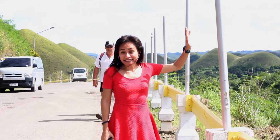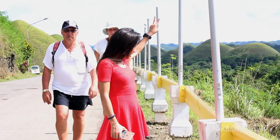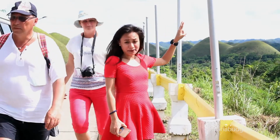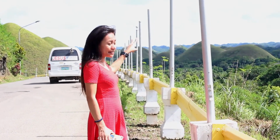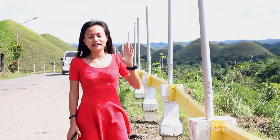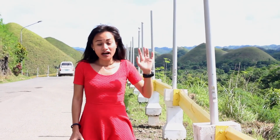During summer, it'll be brownish, so we call it Chocolate Hills. It's the color of the hills, brown. But this time, it's not summer yet, so you can see it's a little green. But during summer, it's going to be really beautiful because it's going to be brown, chocolate color.